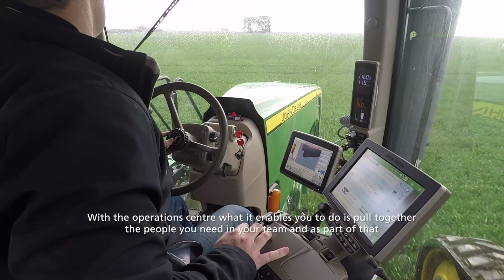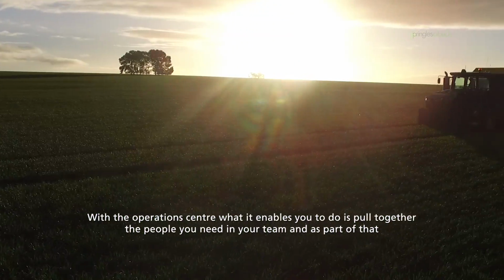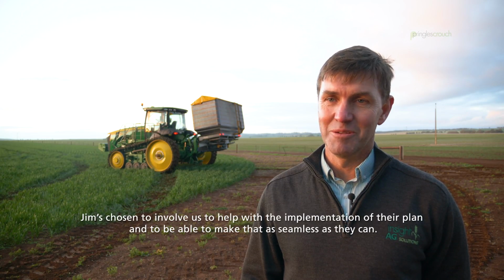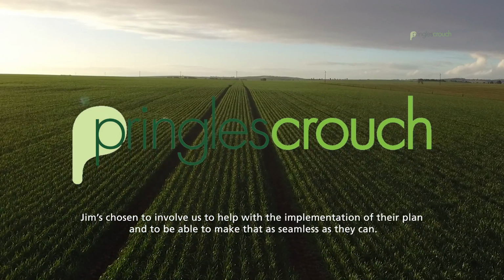With the Operations Centre, what it enables you to do is pull together the people that you need in your team, and as part of that, Jim's chosen to involve us to help with the implementation of their plan and to be able to make that as seamless as they can.